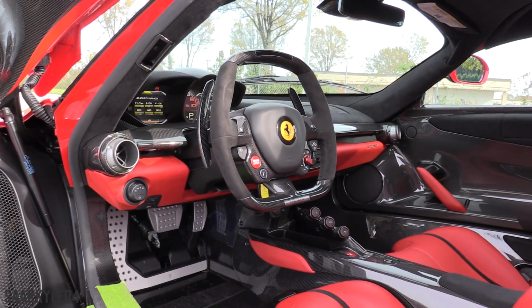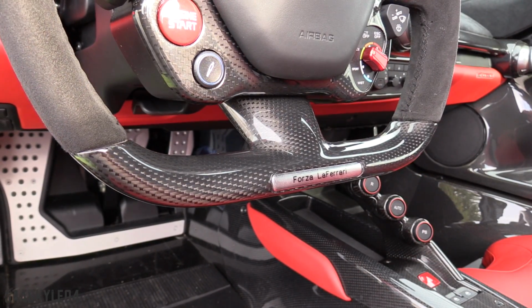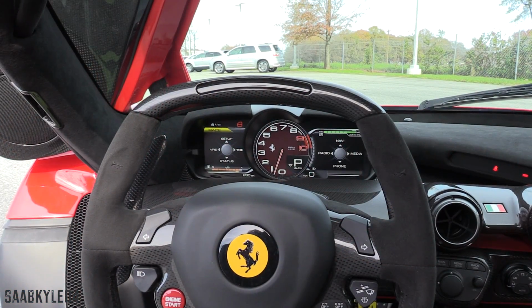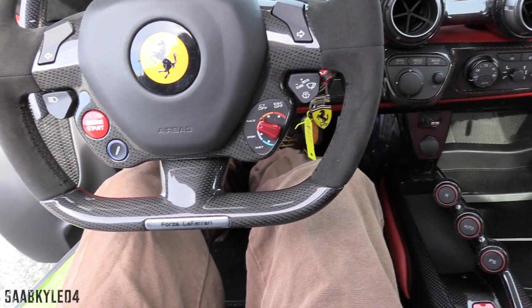The LaFerrari steering is around 30% quicker and more direct than the Enzo's, with an overall ratio of 11.3 to 1, taking less effort to rotate and reducing the need to reposition your hands through the corners. It takes just 1.8 turns to lock and has a turning diameter of 38.4 feet.